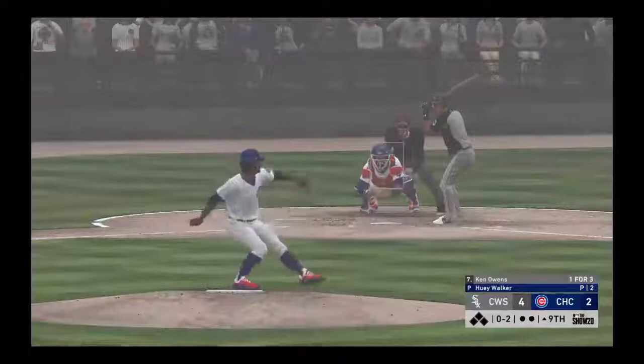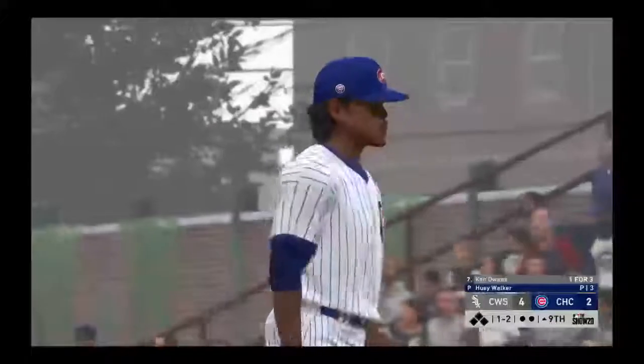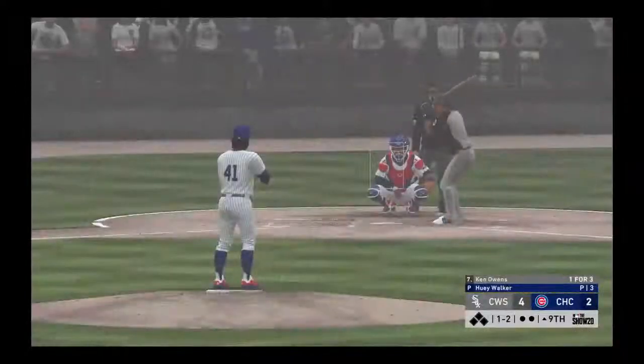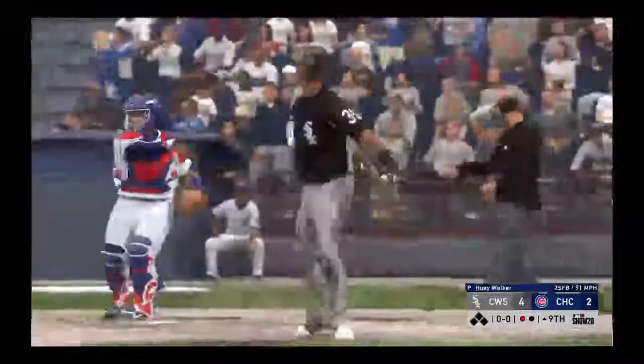Looking to put him away. Here's the 0-2. Well below the knees, laid off on the changeup there. That's great recognition right there on the part of the hitter. Not many guys lay off that one. That was a classic strikeout pitch. The 0-2, good changeup with some depth. And a swing and a miss on the fastball, and there's the first out here in the 9th.